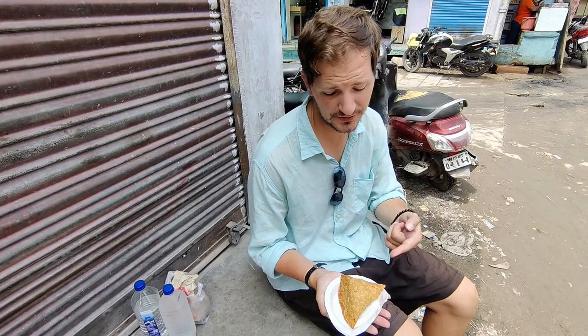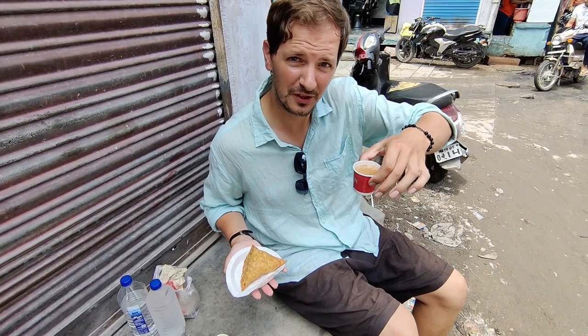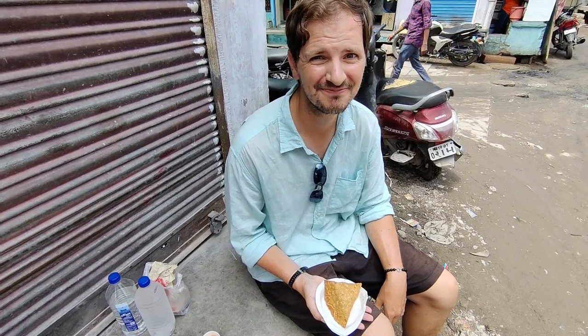We have picked up three of these massive samosas, as well as two cups of wonderful tasting chai, and all of that came to 80 rupees, just over a dollar.